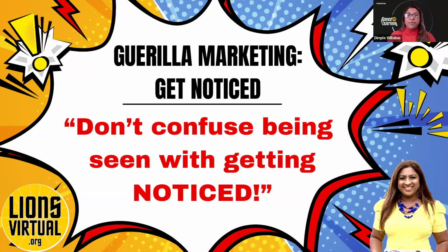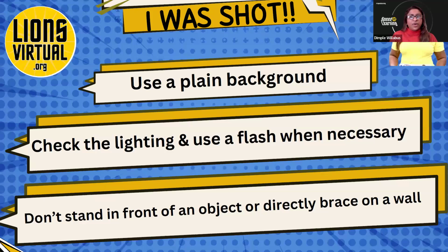Because right now we're competing as Lions with other organizations, with other companies, technically to be seen, to be noticed. In the humanitarian space, there are so many other organizations still trying to do the same things we're doing to some degree. And while we're working together, we still want to find a unique way to separate ourselves and be noticed, right?